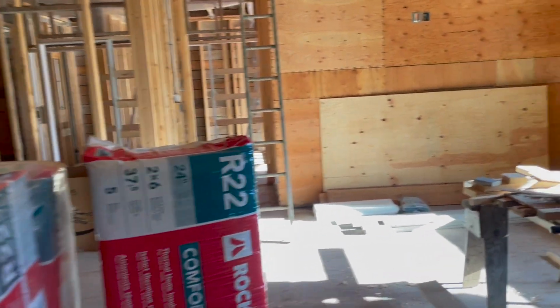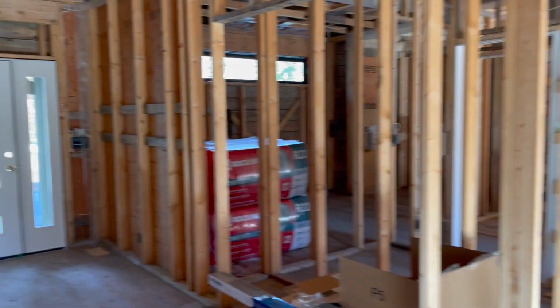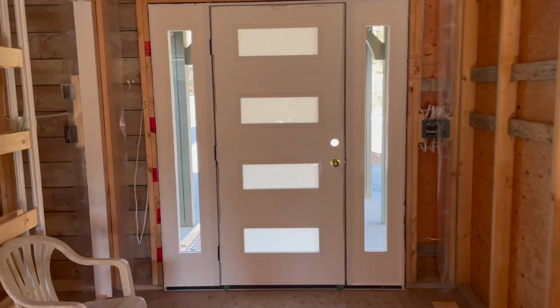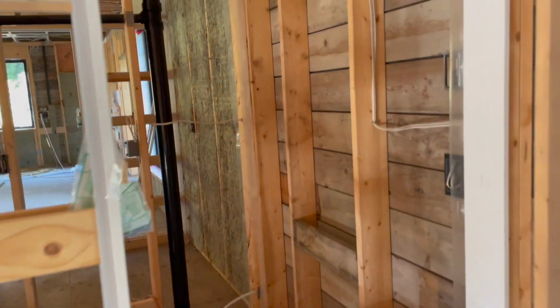I can see this finished already. It's going to look so beautiful. Big area for the TV. And then this is the front door right here. And the powder room is right in here.